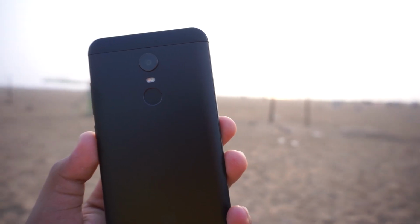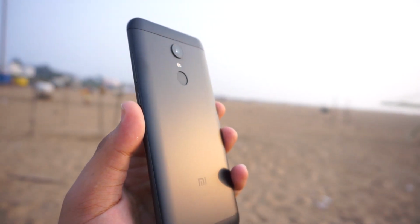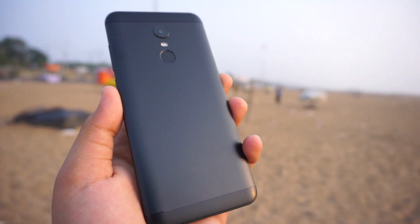Now, another thing which I did not like about this device is that it does not have USB Type-C. Thinking about it, the Mi A1 did have a USB Type-C port, so why not this one? I know it might have added to the budget a bit, but it would have made things really better if it had a USB Type-C. So as of now, you have a micro USB in this.